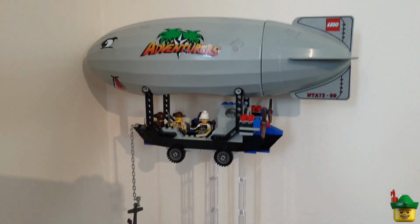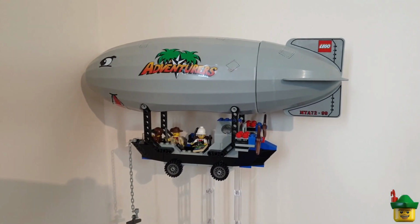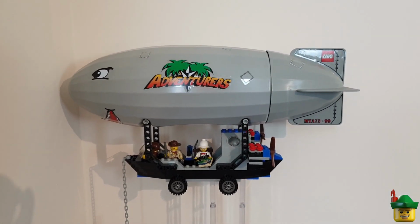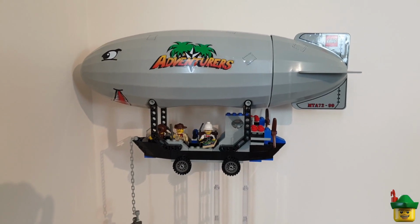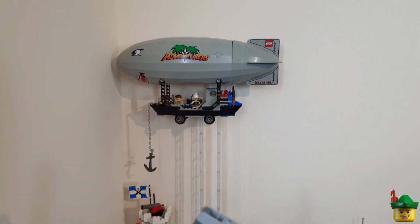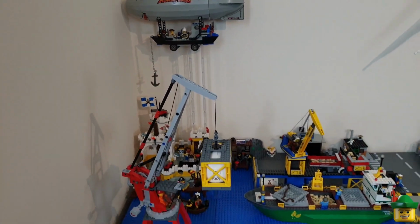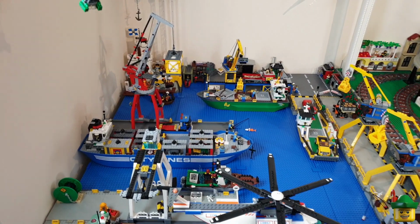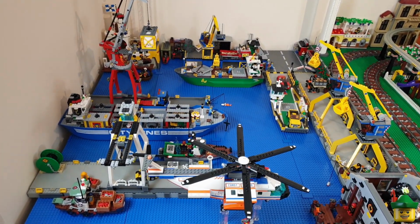And another fantastic old set is this adventurous Zeppelin balloon, which I absolutely adore, and I've got quite a few adventurers on there like Johnny Thunder, and they're off goodness knows where around the world. So that's an area that is probably needing some more attention now, to be honest. We can fill in some of the gaps.